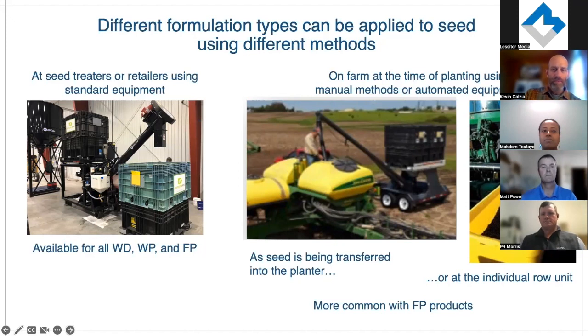Other application methods are more on farm at the time of planting. And those seed treatment methods are either manual or sometimes with an automated sort of powder feeder. Typically, the on-farm treatments are for our flowable powder type products, and those can be added to the seed as it's being transferred or conveyed into the planting equipment itself, or it can even be applied at the individual row unit.